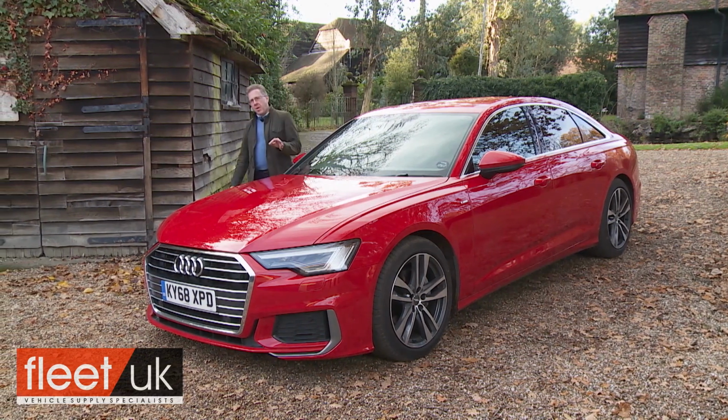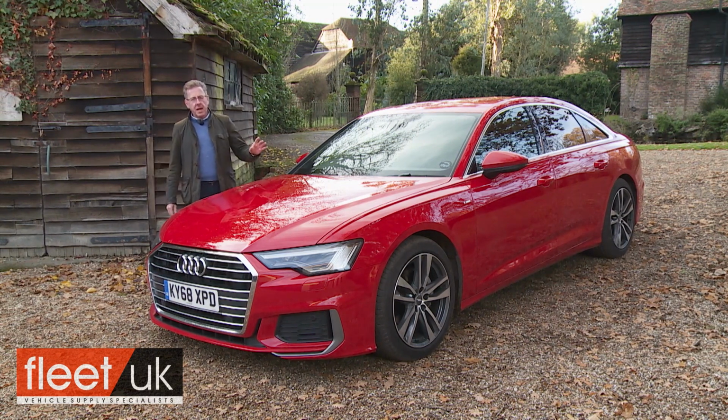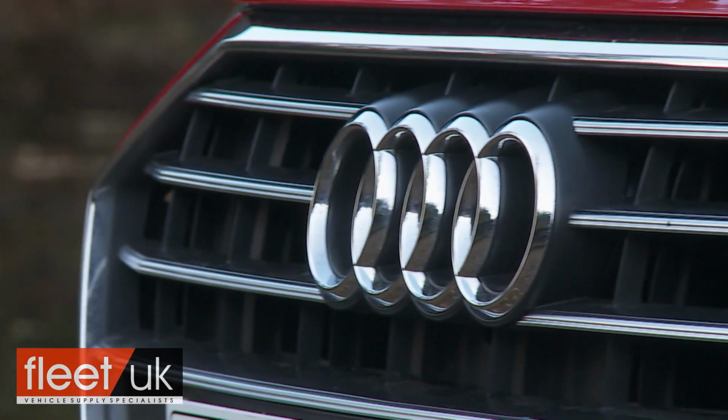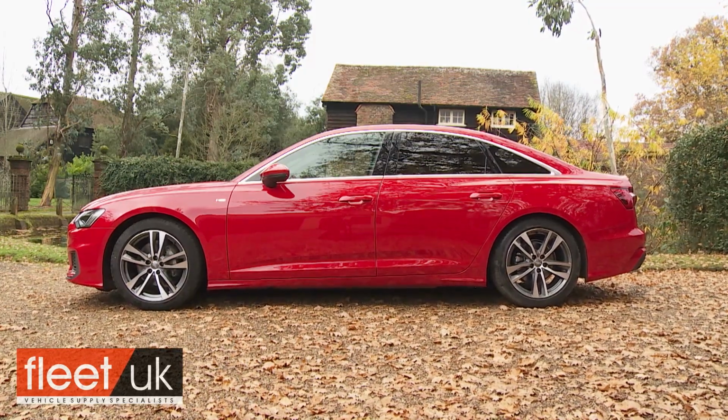And in summary, well, this C8 Series A6 meets the required brief and restores full credibility to an A6 model line that had previously become a rather forgotten choice in this sector. Yes, to really like it, you've still got to really like Audis, but if you do, you'll find it easier than ever to bond with this one.